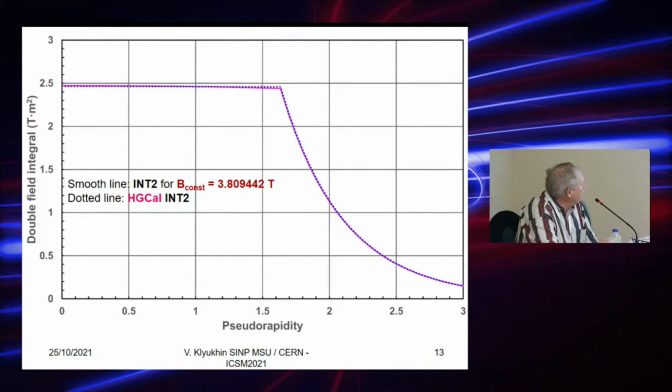Here you can see the double field integrals for both cases. For the present configuration with constant field, so for the ideal solenoid, this is a smooth line, and for the case with edge cap. The present configuration and the new one do not differ much, so the behavior of the double field integrals is the same, and you can see that with respect to the constant field integral, these double field integrals are very, very close.